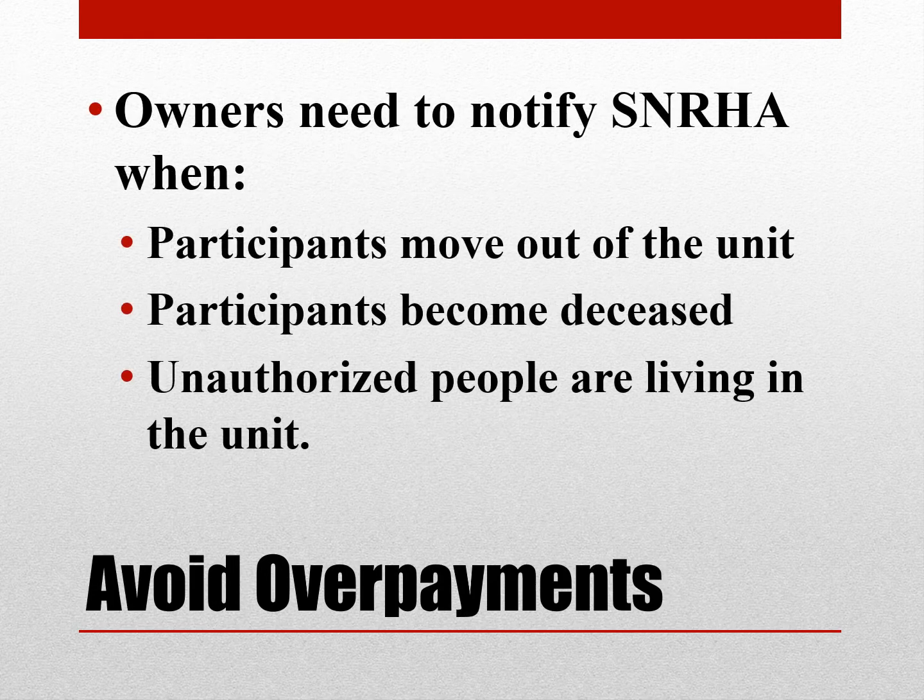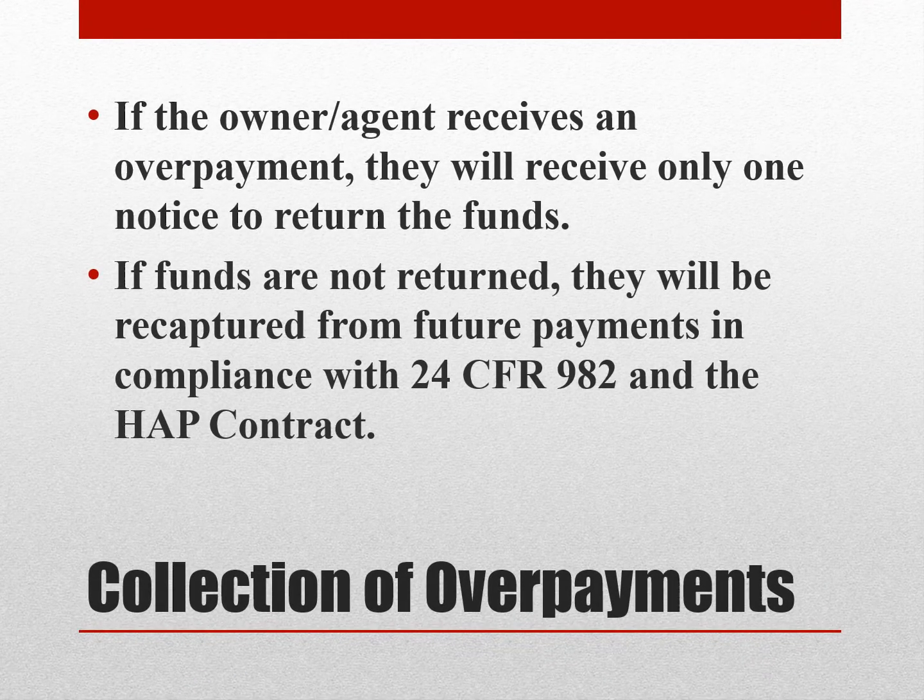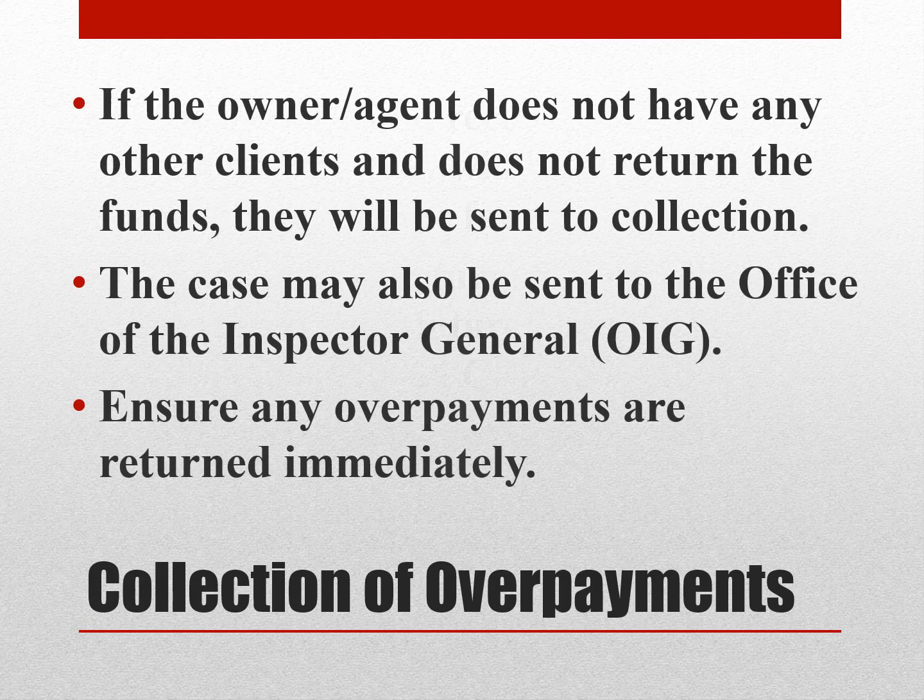Avoid overpayments. Owners do need to notify SNRHA when participants move out of the unit, they become deceased, or there's unauthorized people living in the unit. If the owner agent receives an overpayment, they will receive only one notice to return the funds. And if funds are not returned, they'll be recaptured from future payments in compliance with our Code of Federal Regulations and the HAP contract.